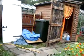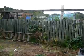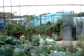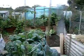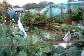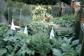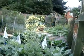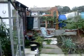So now we're going back out my gate, and this is Stevie's allotment. He's opposite me, and again another traditional garden. But no, I can't get in because it's locked. He's got a chicken coop at the top, and he's got like all his beans and everything. It's just a quick look at his, and there's all his peppers and chilies and things.